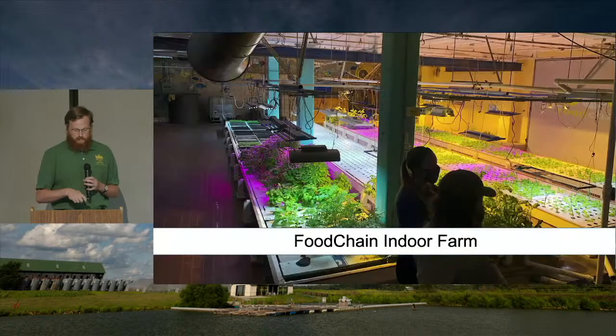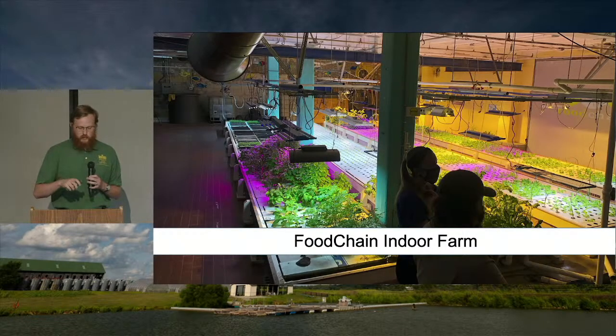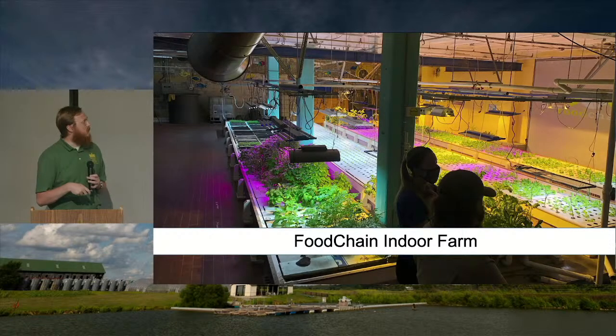So this is a picture of the farm at Food Chain. They have a typical aquaponic system off the UVI system, and they have 4 raceways for deep water culture, and they're 40 feet long, so you have 160 feet, is that right? 120 feet, sorry. No, 160 feet, that is correct. 160 feet of actual growing space. You can see here in the picture the varied color of the lighting spectrum.